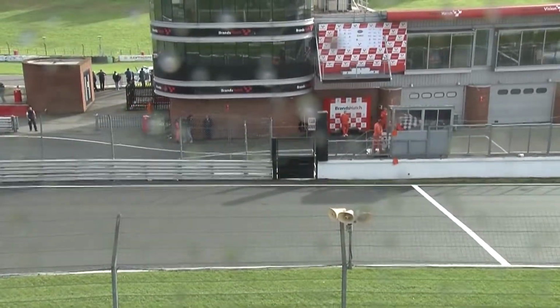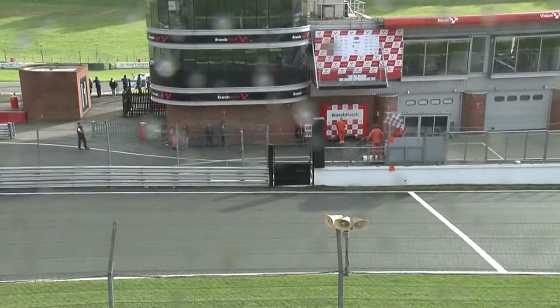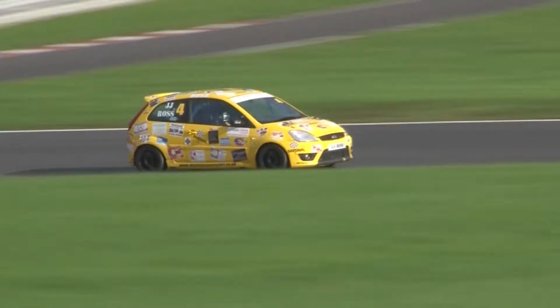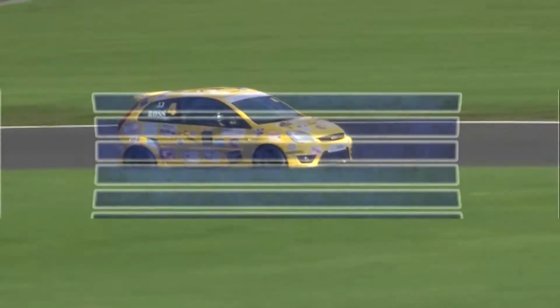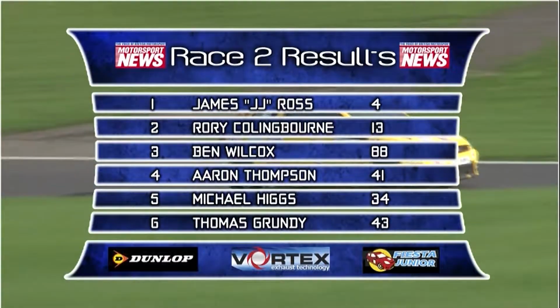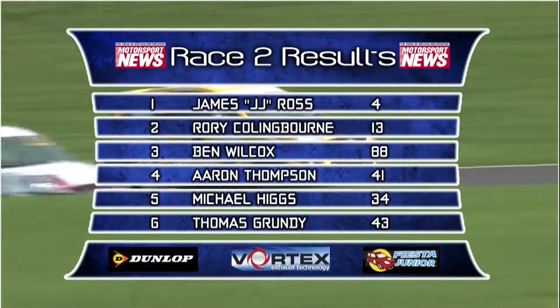Ross wins. Rory Collingbourne second from Ben Wilcox. Aaron Thompson flashes across the line. There's Michael Higgs in 5th place. But the 2013 Vortex Motorsport News Ford Fiesta Junior Champion is JJ Ross. Rory Collingbourne takes second in the race from Ben Wilcox and Aaron Thompson, then Michael Higgs. Tom Grundy 6th.